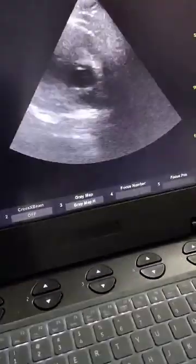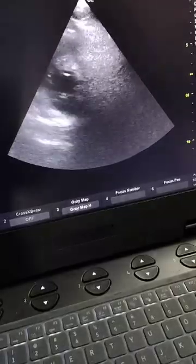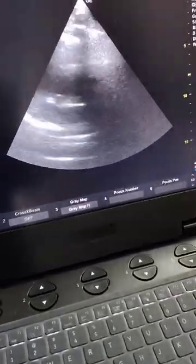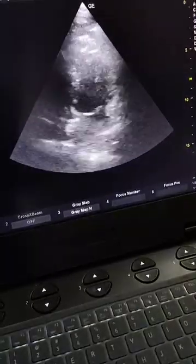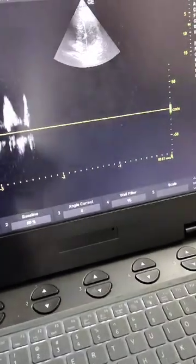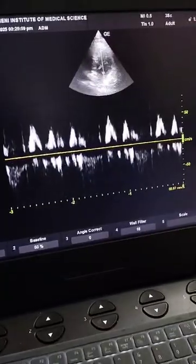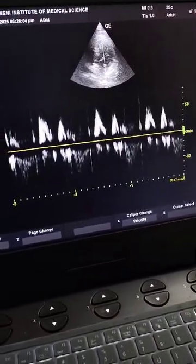Okay, so let's see. Aorta. Three valve cusps in the aorta. And there is a rib coming in between, so it's difficult to see it properly. More or less these are the things, and one can always do an E by A ratio to see whether there are any pointers towards a diastolic dysfunction. No, this looks to be fairly okay. Okay, all right, fine.